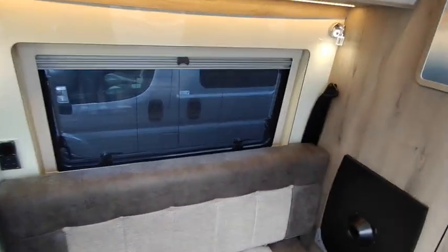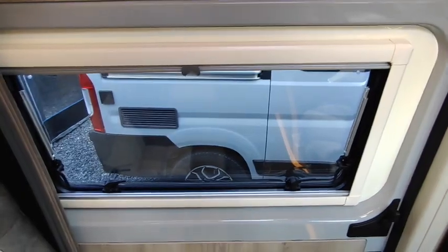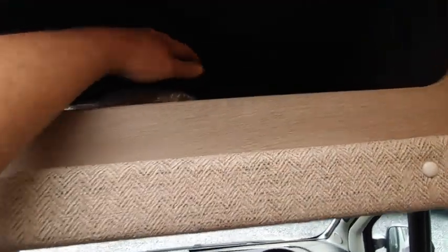So we've got nice big opening windows, both in the solid wall over there and in the sliding door there. Over the cab, we've got storage space. There is an option to factory order having a panoramic roof like there, but you lose this huge bit of storage space.